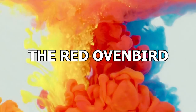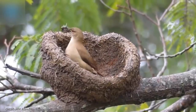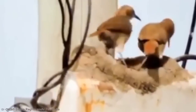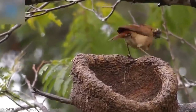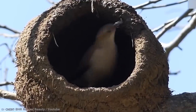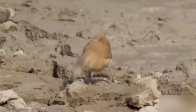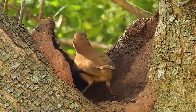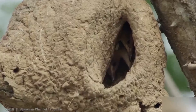Number 9. The red ovenbird. Some of you are already assuming that the ovenbird is a slang for a chicken. You would be wrong. Actually, the ovenbird is much, much smaller than a chicken or a duck and gets its name due to its resemblance to a Dutch oven. It makes sense, right? The ovenbird's nest is one of the most interesting and well-protected homes in the world. In just 2 weeks, these tiny birds take around 2,000 pellets of mud, weighing approximately 10 pounds in total, and turn it into an impressive dome that will then become their home. The process as a whole is awe-inspiring and not unlike how a human archaeologist would construct a similar structure.